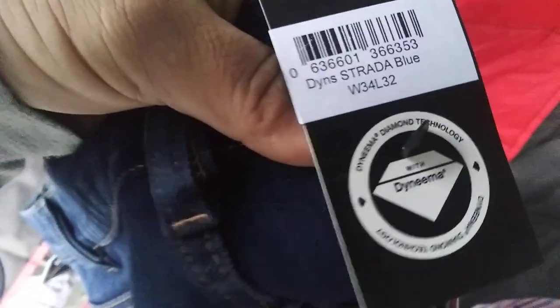And I do make them in big boy size. That's a 34-32. That still might be a little too tight on me. I'm actually a 36. I probably gave them the wrong size, but we'll see what happens. Well, pretty sick jeans. We'll go try them on.